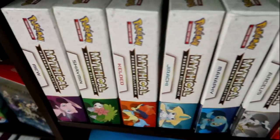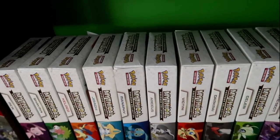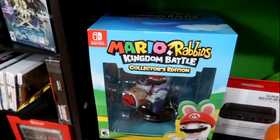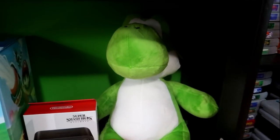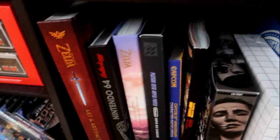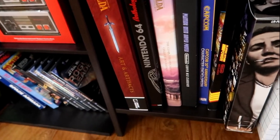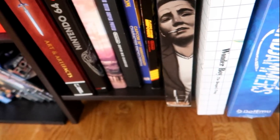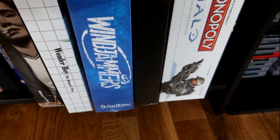These are my Pokemon Mythical collections from 2 years ago for the 20th anniversary of Pokemon. Mario and Rabbids Kingdom Battle Collector's Edition in box, a Switch adapter, my Build-A-Bear Yoshi. Across the bottom, we have just a couple different books, Zelda, Nintendo 64, a Capcom anniversary book, and then a couple other games. That's Windjammers box set, for the Vita.